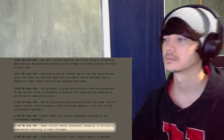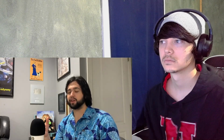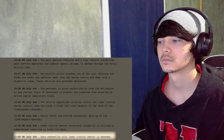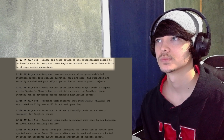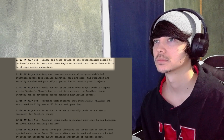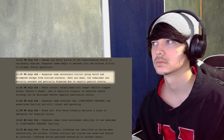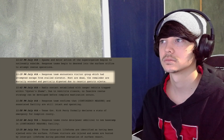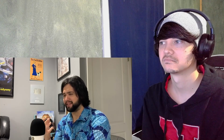1105. Lower visitor center structure integrity is critically compromised, resulting in total collapse, meaning everyone in that lower visitor center, including the operator who gave the contingency order, were killed by the crushing. 1105. Data connection with lower visitor center is severed, because it got crushed. 1113. Spasms and motor action of the superorganism begin to noticeably subside. Response teams begin to descend into the surface orifice to attempt rescue operations. 1119. Response team encounters visitor group which had attempted escape from stalled elevator. Most are dead, the remainder are mortally wounded and partially digested due to the caustic gastric ejecta. So it's just an elevator full of melting people.